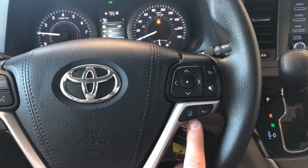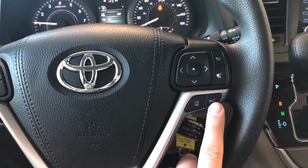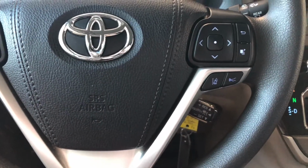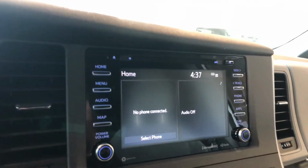Lastly, on the steering wheel, you'll find your Toyota Safety Sense buttons with lane departure alert and dynamic radar cruise control, with your cruise control speed settings right behind the steering wheel. Moving on to our entertainment display.